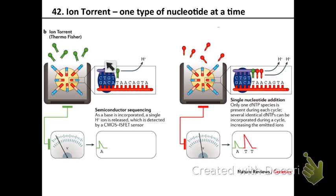In this case, you have your DNA attached to a bead, and there is a semiconductor that measures the change in charge as each base is incorporated. As each base is incorporated by the polymerase, a single H ion is released, which is detected by the sensor. Okay. So what they do is, instead of putting all 4 nucleotides in at a time, they add them one at a time.